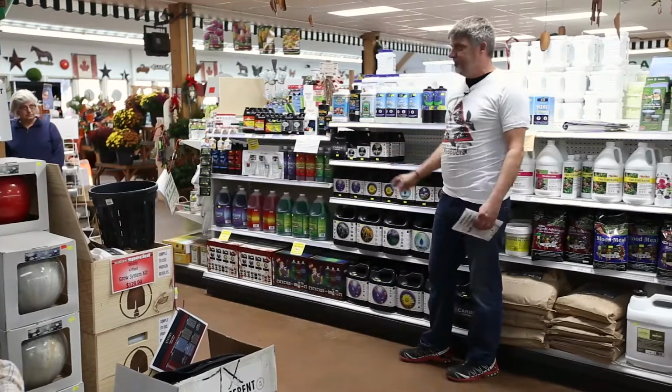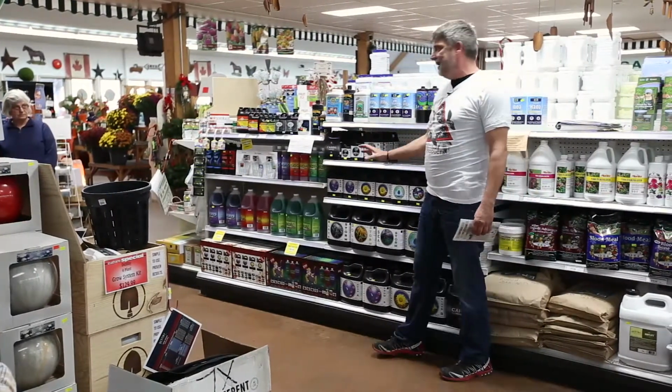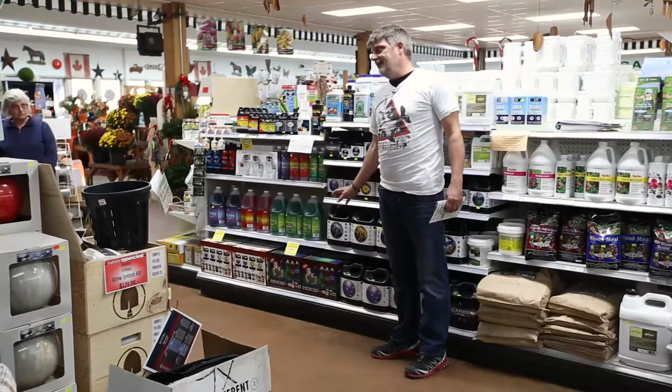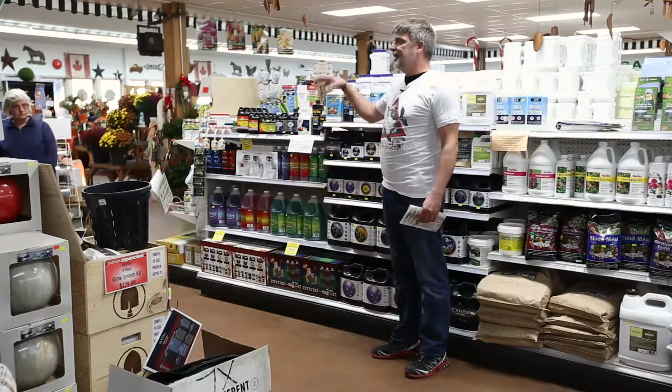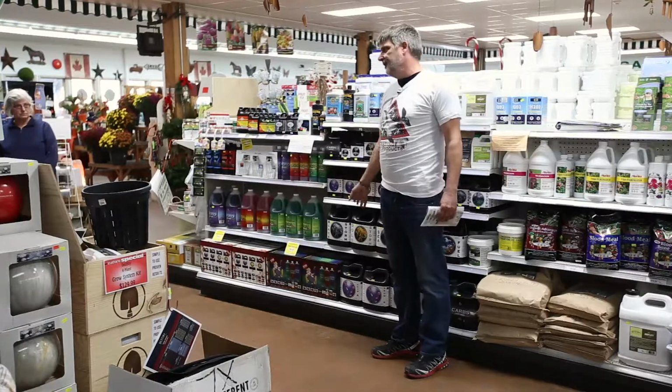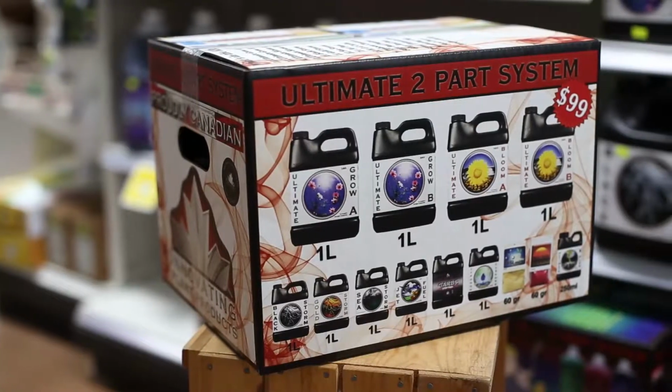That's the difference between the bases. So for me, I promote the three-part for beginners, the two-part for intermediate and more advanced growers. A lot of people are going to come in here already and look at the two-part and know exactly what it is, and they're going to pick it off the shelf. There's a lot of people that use our two-part.